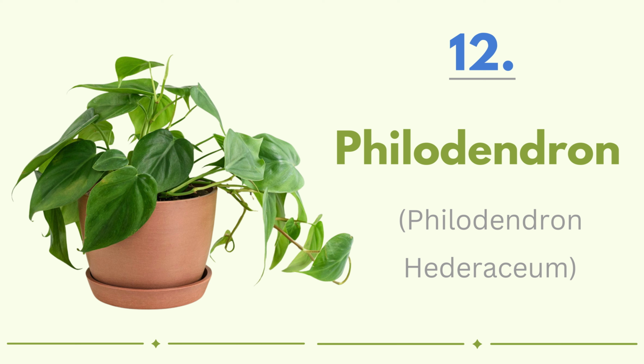I love how forgiving these plants are. If you're a bit forgetful with watering, no worries. They bounce back quickly, making them perfect for busy lifestyles.